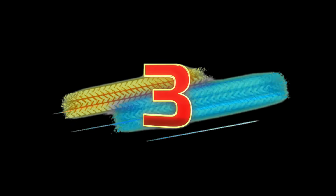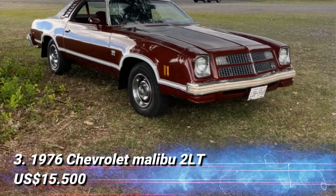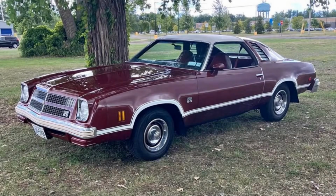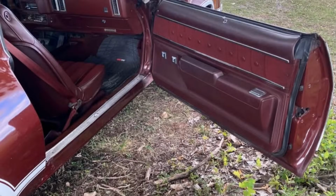Number 3. This 1976 Chevrolet Malibu 2LT, offered at $15,500 and located in Buffalo, New York, is presented as a highly original, turnkey classic that retains its factory character while offering strong drivability and usability. The seller describes the car as completely original and unmolested, meaning it has not been modified, altered, or customized beyond its original configuration, which is becoming increasingly rare for mid-1970s A-body Chevrolets.